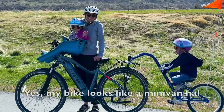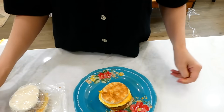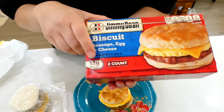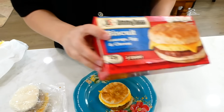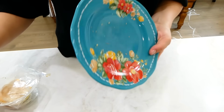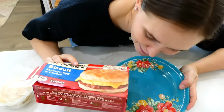Honestly, you guys, this biscuit smells so good. This smells delicious. Also, you can't go wrong. 12 grams of protein per serving. That's a lot of protein to start your day, but okay, you guys, I don't have anything bad to say about this breakfast. It was probably an 8 out of 10.